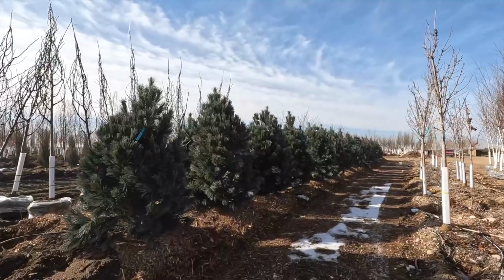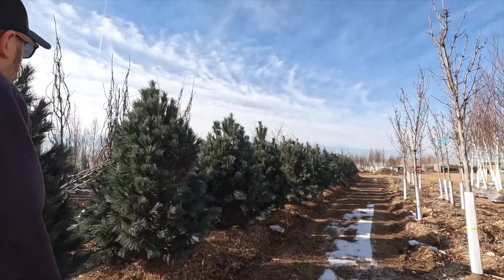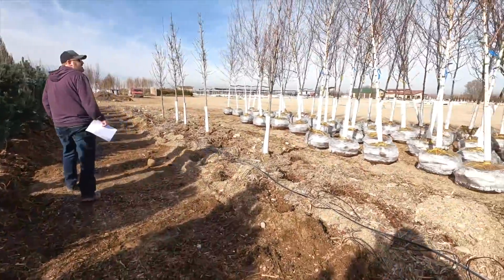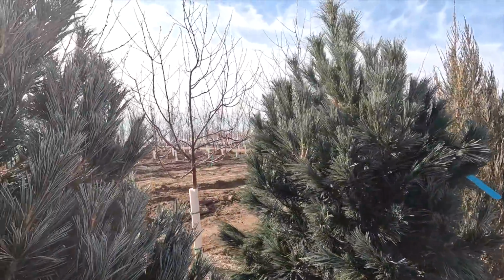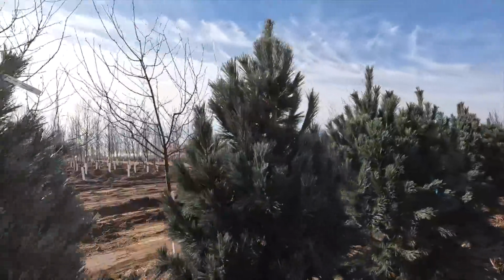Oh, see, there's some Vanderwolfs, Aaron, or something similar. Those are gorgeous. 20 to 30 feet tall by 15 feet wide. That's nice. Oh, look at those with the white bark. Oh, boy, the canopies on these crabs are so nice and round, very full and well branched.